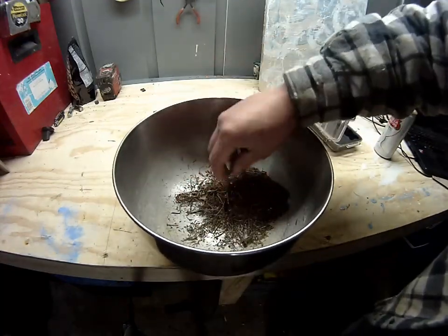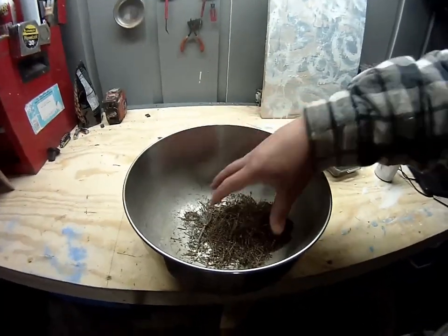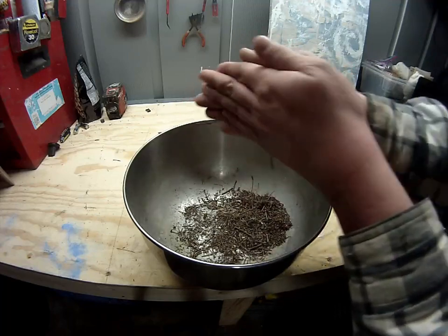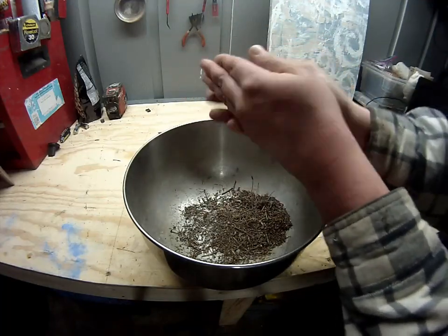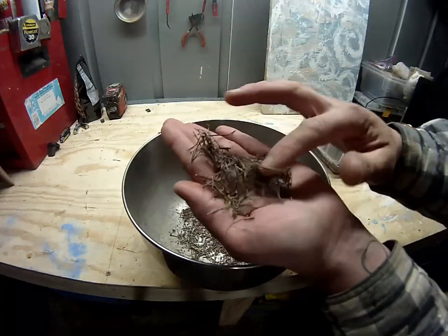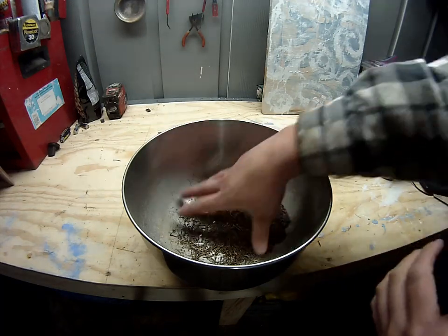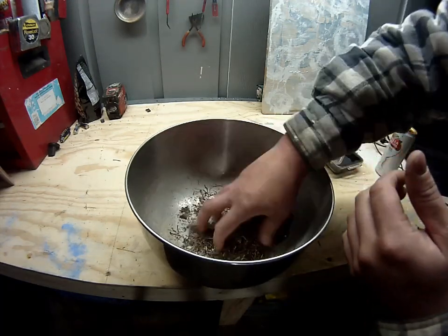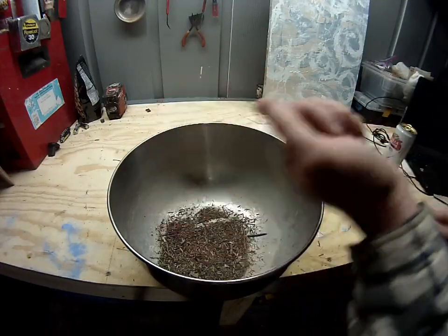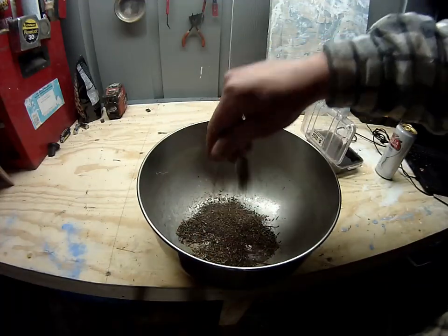Right now, the first thing I see is there's a bunch of stems in here. So what I'm going to do is just take a bunch and rub it between my hands, kind of shake it a couple times, look it over, it's mostly stems, throw it. I'm going to do that a few times to weed out the stems. Now we've got most of the big material out of there.